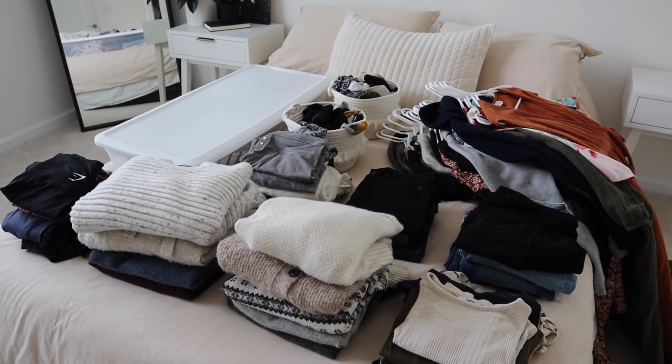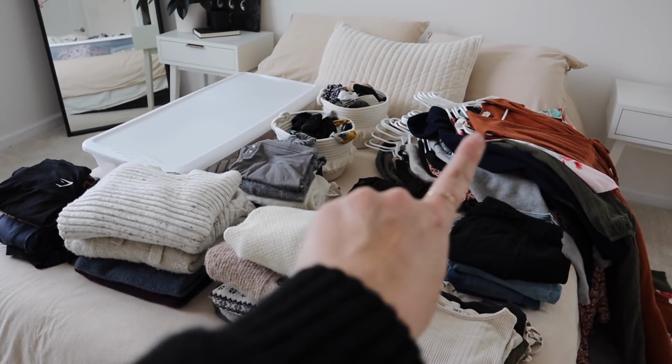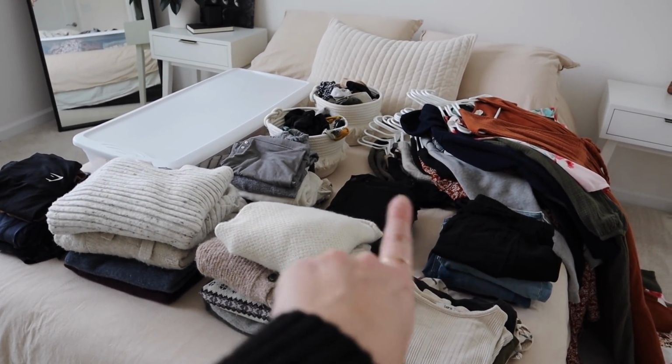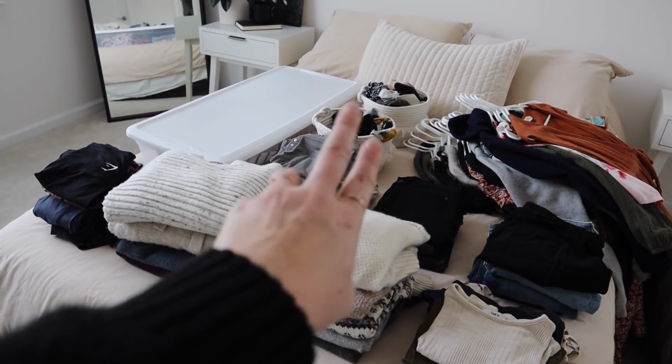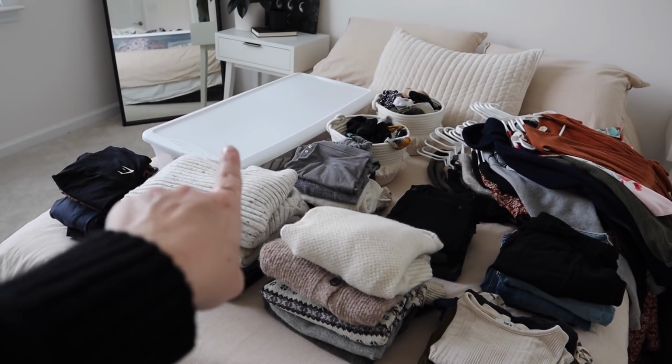Okay, so right here I've got all of my clothes laid out. I've got dresses and all my hanging clothes here, pants, tops, sweaters, athletic wear, sleepwear, undergarments, and then my off-season storage is right in here.